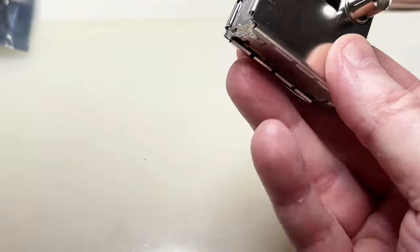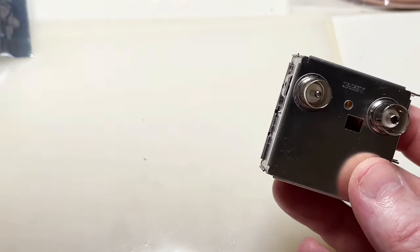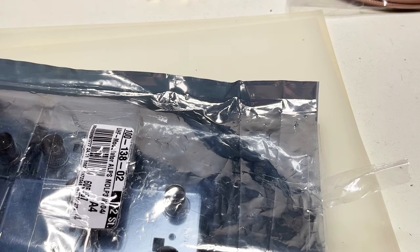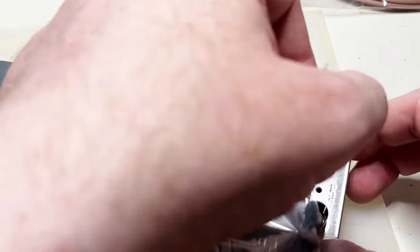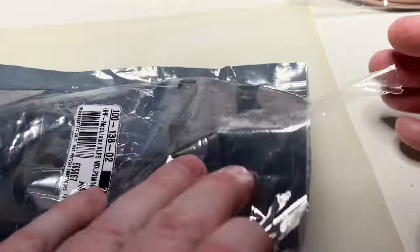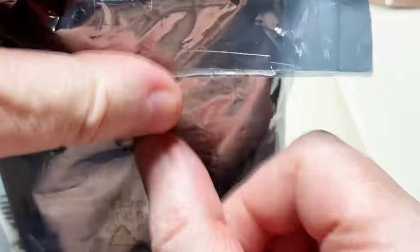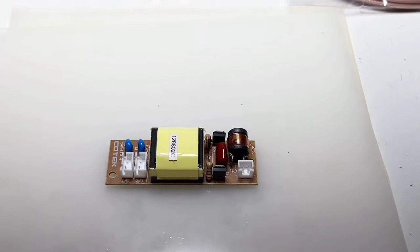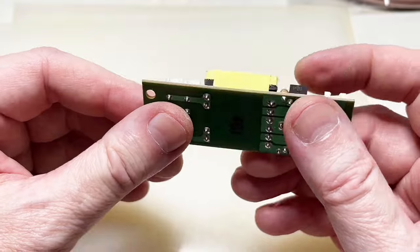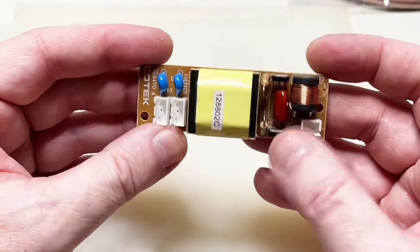I bought, I don't know, 6 or 7 of those. As you can see here, they will be used in the future, and I will show this video when it's finished. Again, it is something for the future and not for now. So I will continue with the second small supplier. I'm buying a lot of things.